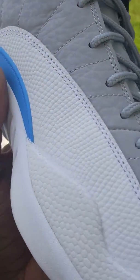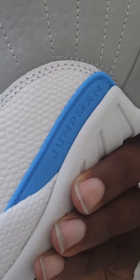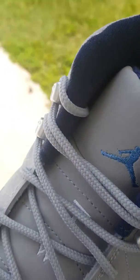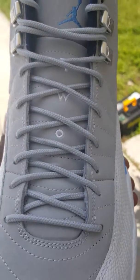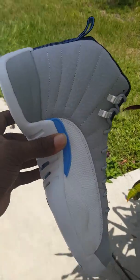Yeah, man. Close up HD look at these Jordans. Man, these things fire though in person. Like them better in person. That's what it is, man. Carolinas. Or them grays.